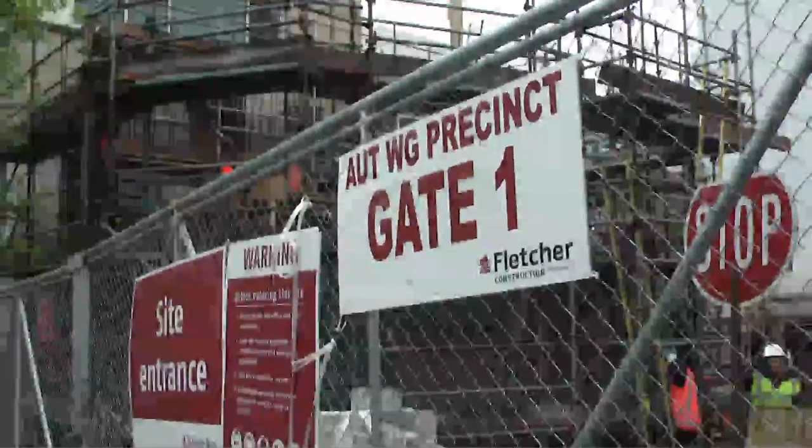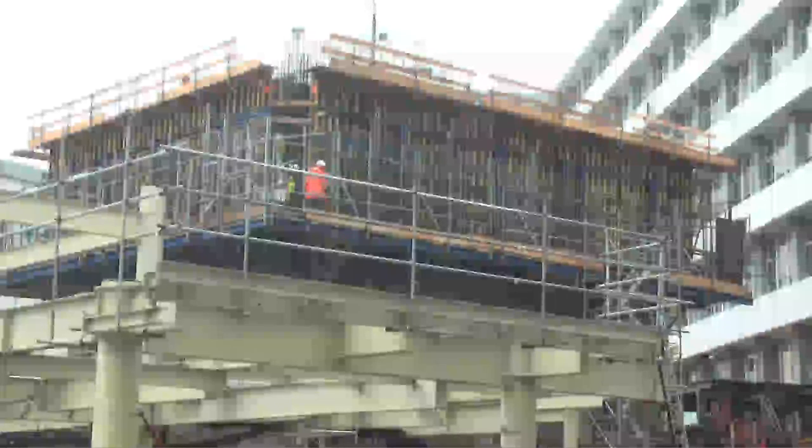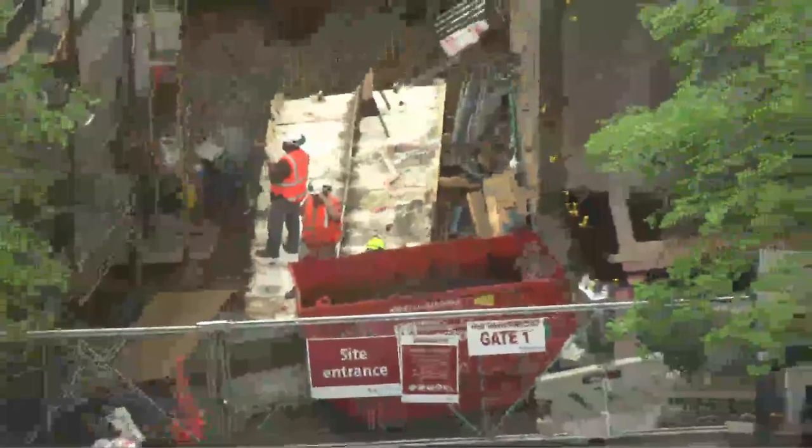Students and staff will have access to the new learning quarter, which includes a 12-storey tower, glass-roofed atrium, lecture theatre building and an outside quad. 380 students will be seated in the new lecture theatre, which is surrounded by social study areas.